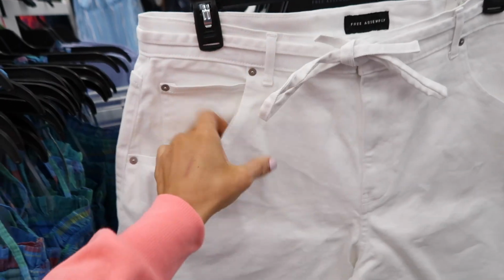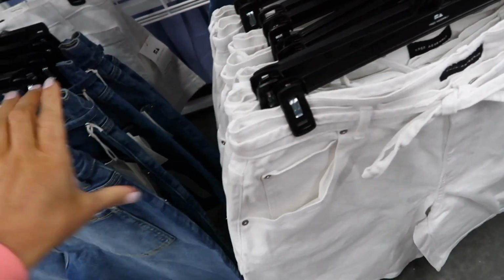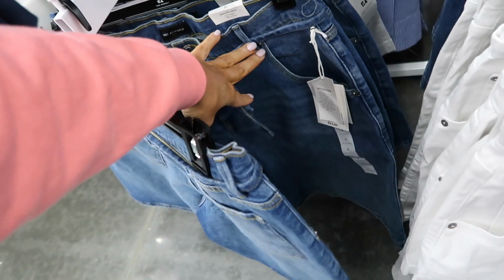Sneak peek shorts from Free Assembly. These have the tie, pockets, relaxed fit, the same fit through the back, and these are $22. They have white, and then they also have that mid-tone denim.